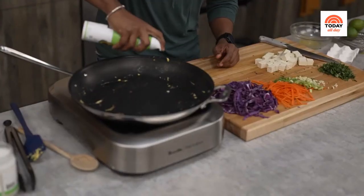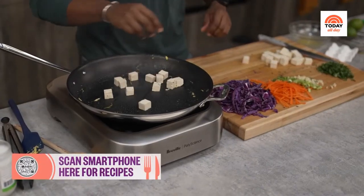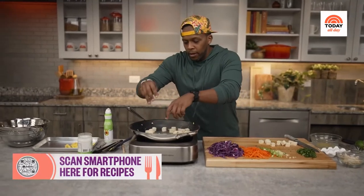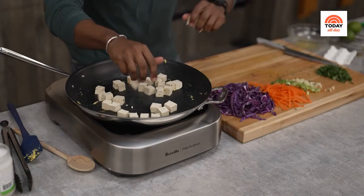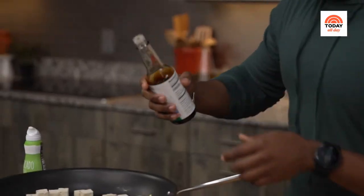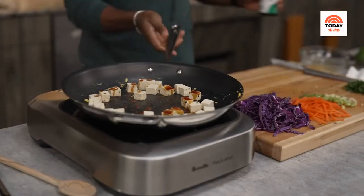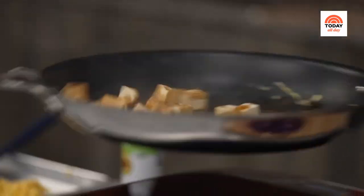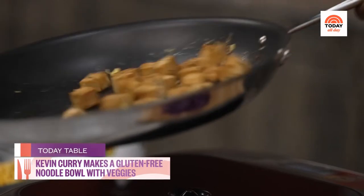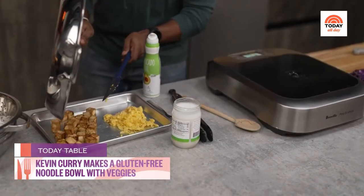I'm gonna give it a little bit more spray with some avocado oil, and in goes the tofu. Ooh, I love that sound. Watch it. Sizzle, sizzle, sizzle. Got some low sodium tamari. I'm gonna just sprinkle it on. Look at that, and all of a sudden, look at that color. Beautiful color. You can bring it up. Right, set this back down, and we're gonna let this rest unbothered.